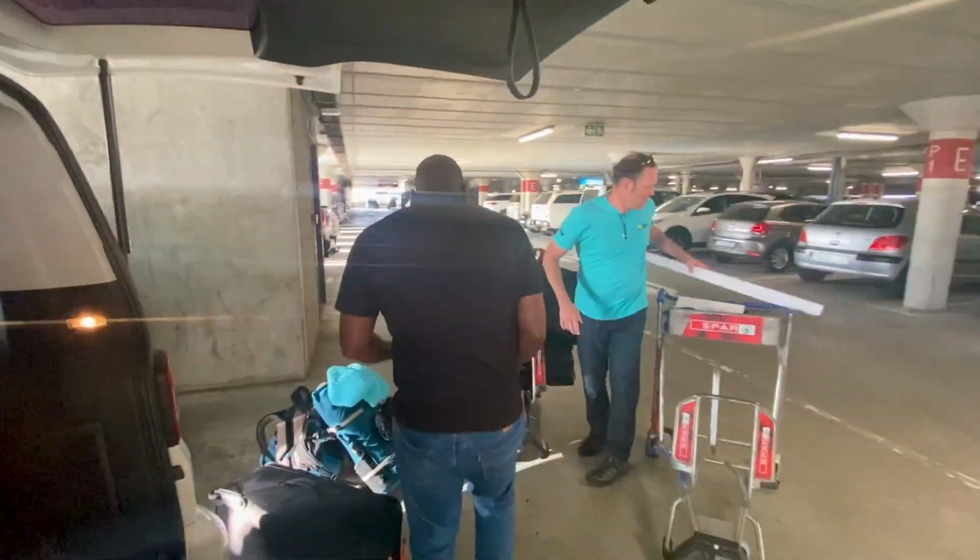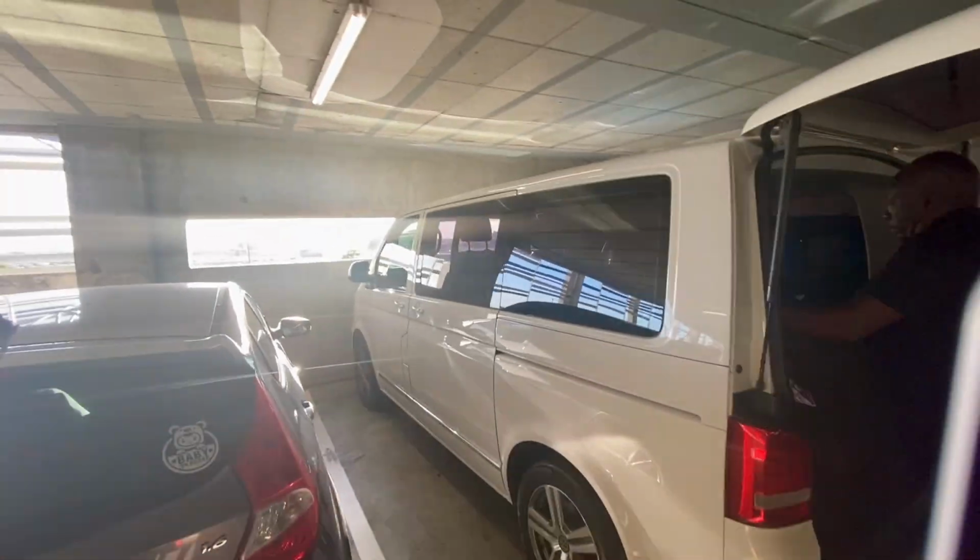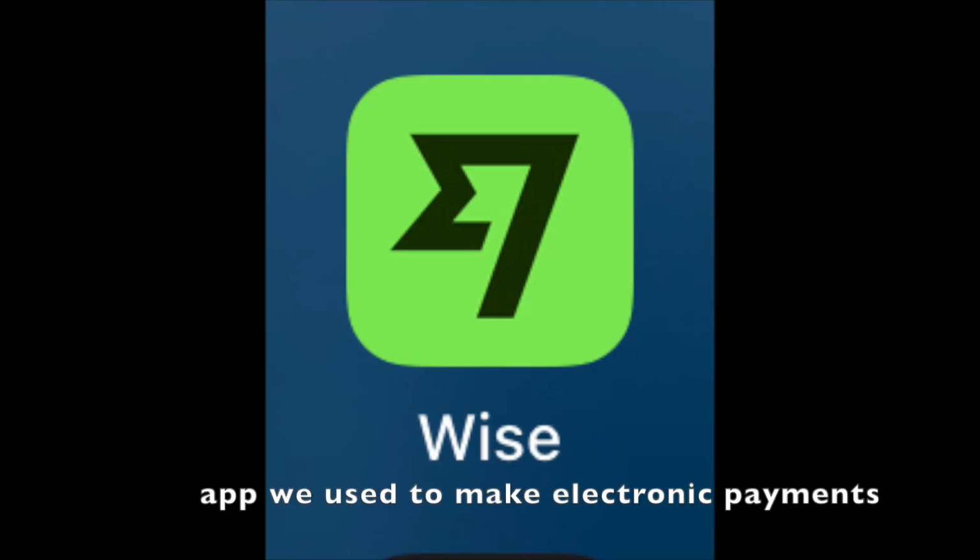One thing we've learned is definitely download the WISE, W-I-S-E app, so you can make payments electronically, because this app saved us multiple times for making payments.